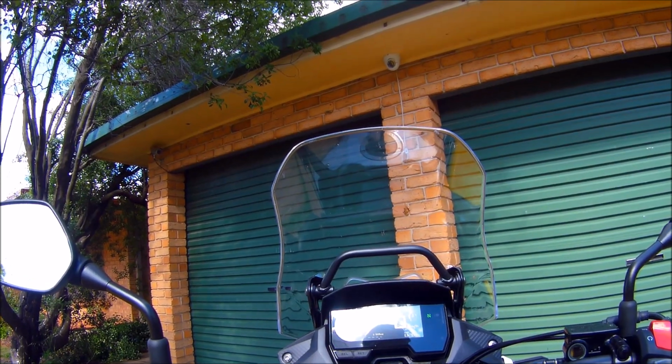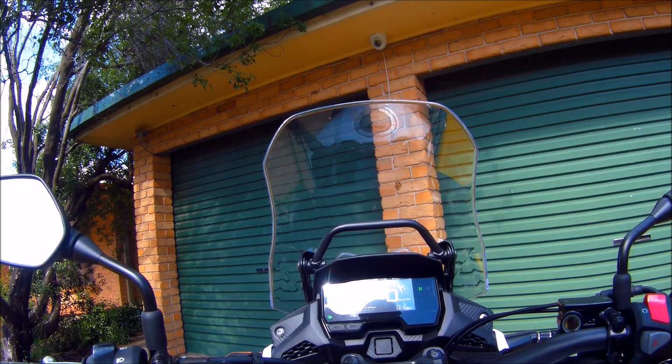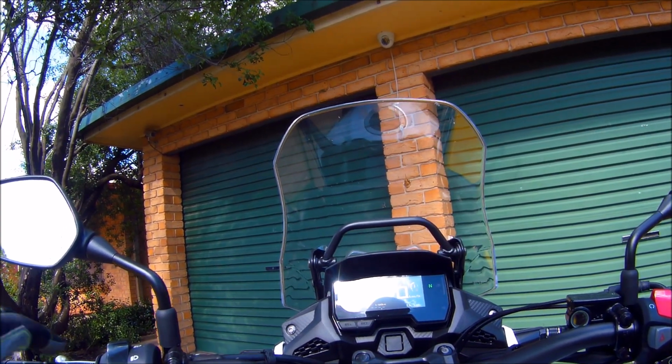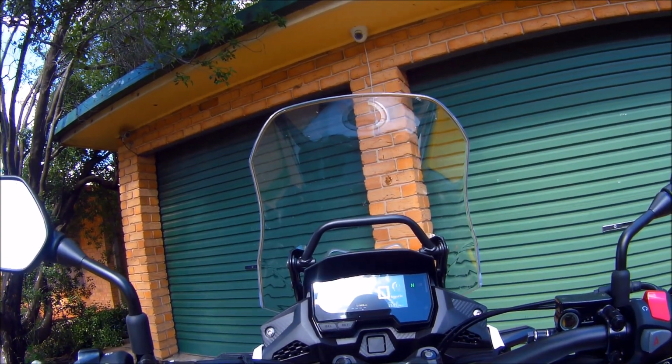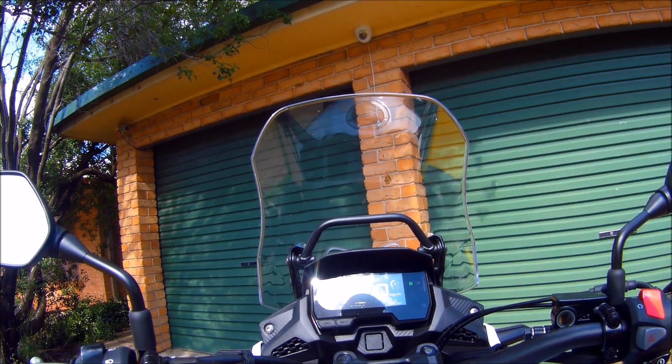So if you take that all into account, I think I've covered everything I can on the first run. If anyone headed down to their Honda shop and was after a bike like this, plus you get LED headlights, tail lights, indicators.